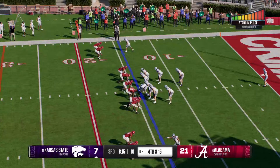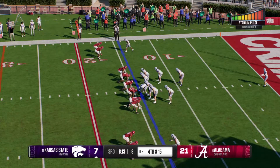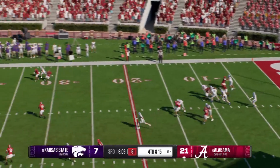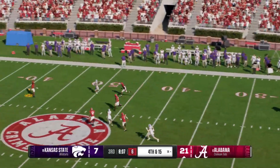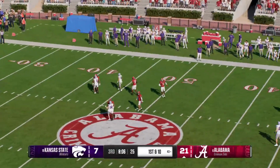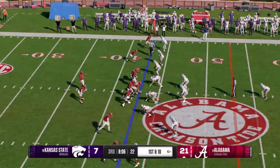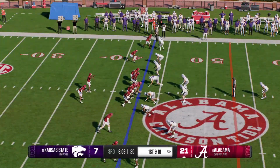K-State sends the punt team onto the field, ready to boot it away. 3 and out, they got stuck in reverse. They hope the punt can bail them out. Surprisingly makes a fair catch just outside the 40-yard line. The Tide offense rolls onto the field.